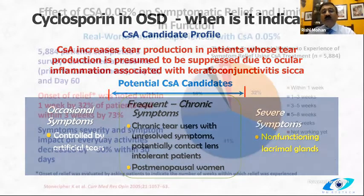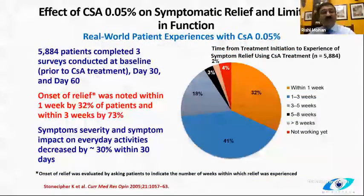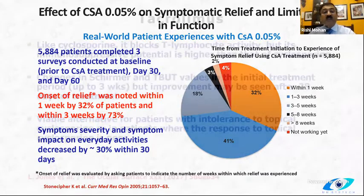It's also important to remember the real world experiences with cyclosporine. So here's almost 6,000 patients who completed surveys. And one can see that 32% of these started to notice some onset of relief by the end of the first week. But it was 73% by the time it was 3 weeks. So it's important to remember that you cannot expect dramatic gains like you can get with steroids with cyclosporine. It takes time. Symptom severity and symptom impact on everyday activities decreased by about 30% after about a month. So it's important to keep that in mind always when we are prescribing to these patients.